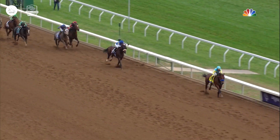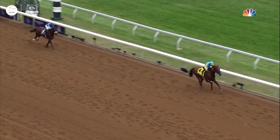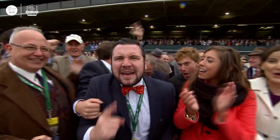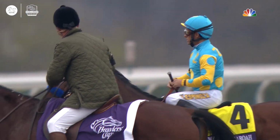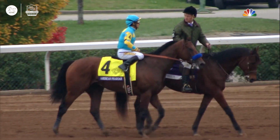He's got a 6-length lead as they come to the wire. A Triple Crown winner, a Breeders' Cup winner, a horse of a lifetime. American Pharoah has won the Breeders' Cup Classic. American Pharoah, his legacy as one of racing's all-time greats is assured with a dominating victory in the Breeders' Cup Classic. Wow.